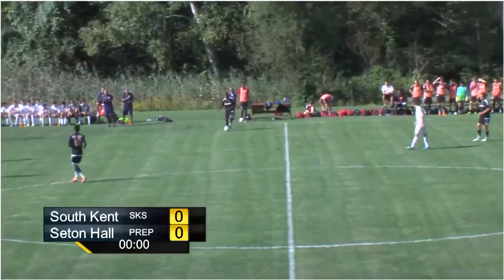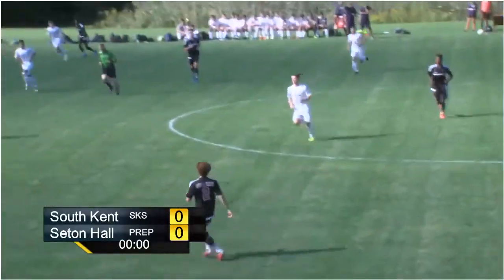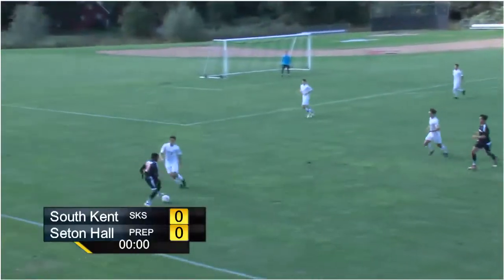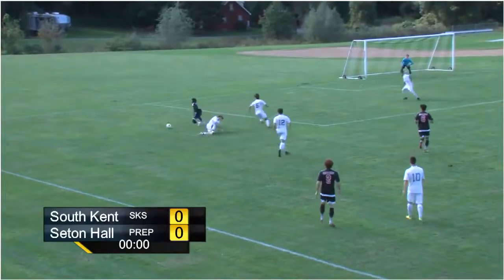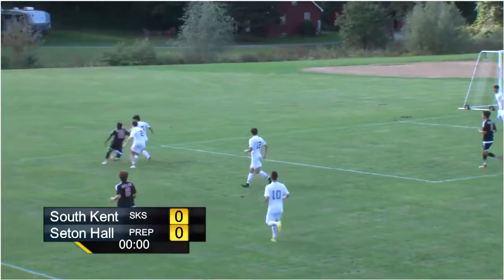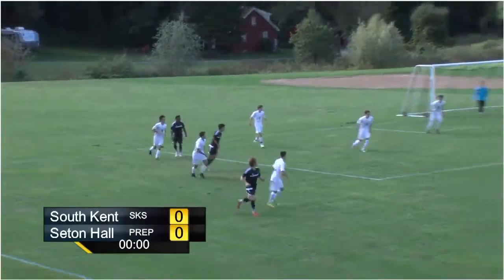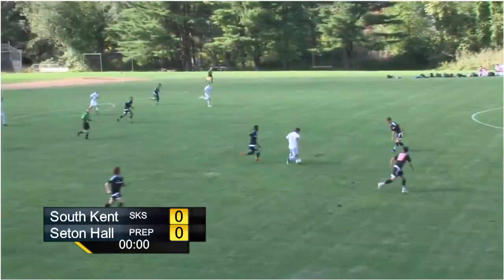Expect this game to be a very hard-fought matchup. Last year, South Kent went down to Seton Hall and escaped with a 2-1 victory. Remember the free kick that was inside the box for Seton Hall last year that Hunter let go into the net because it was an indirect kick, not a direct kick. Smartly by Coaches. I'm not sure how many keepers would be aware of that situation in such clutch time.